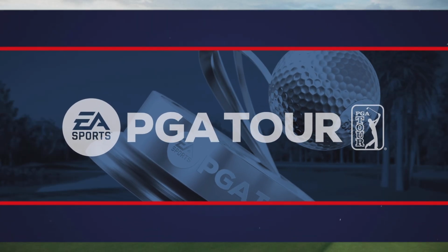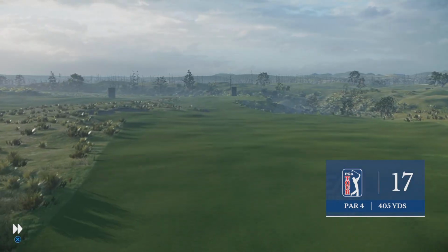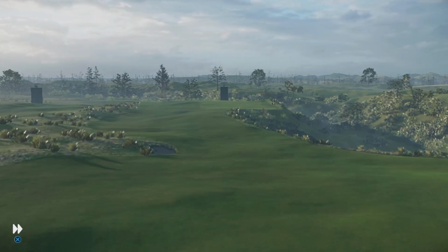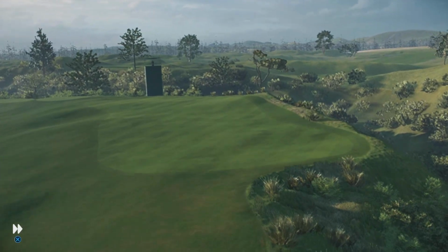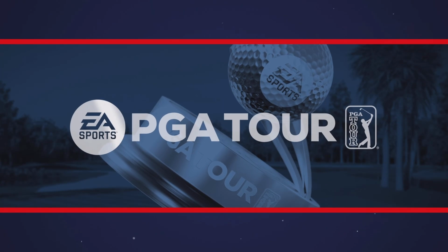Feast or famine here on this par 4 17th at 405 yards. There are no good misses off the tee. Left has pot bunkers and thick gorse. Right with a long bunker and the side of a canyon to contend with. Best to just put one right down the middle, but that's easy for me to say.